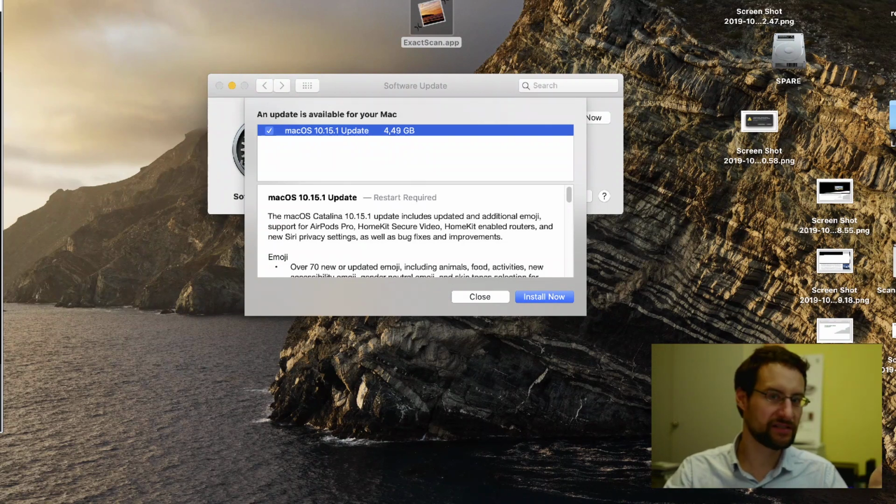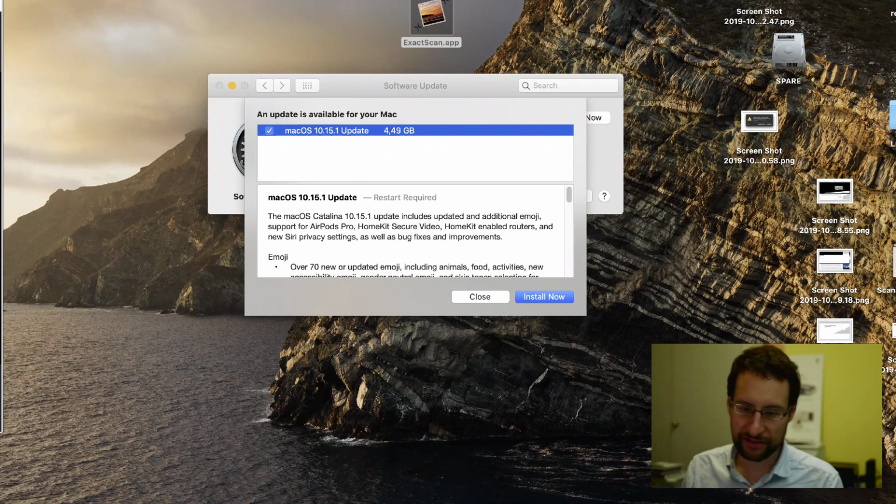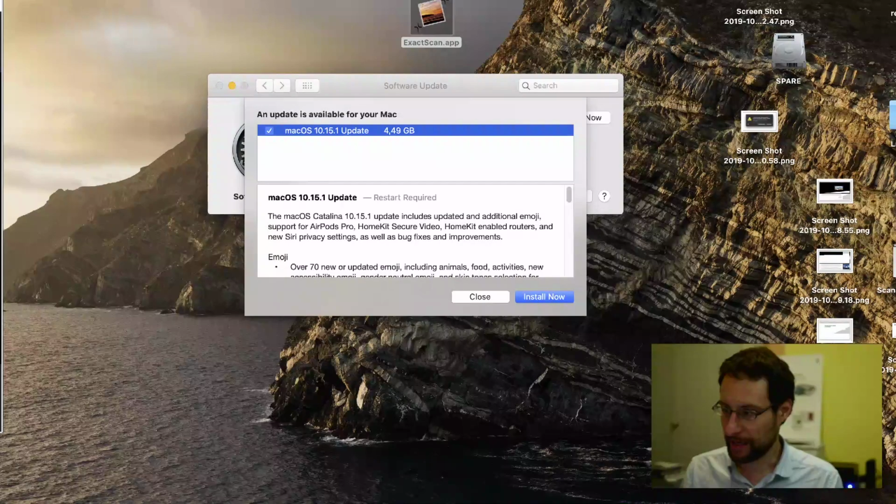First I thought he meant our ExactScan update, but then one email later I figured he was talking about the latest macOS 10.15.1 Catalina update. And I thought, actually I didn't load this yet, so maybe better load this now. And seriously, I have no words. 10.15.1, not making this up.